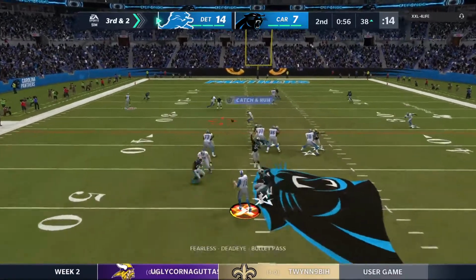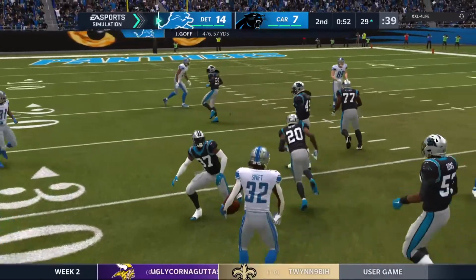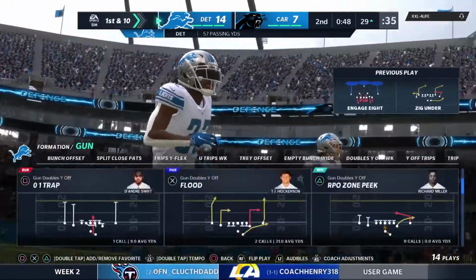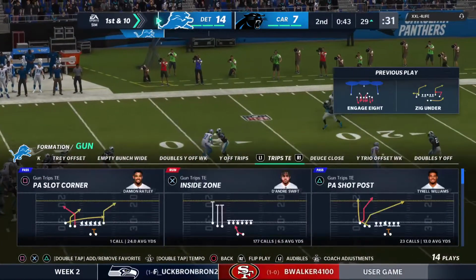Goff throwing again. They'll find Swift out of the backfield. And he is going to have a Lions first down as they're able to get the third down conversion. Nine yards on the pickup there, and it keeps the drive alive.